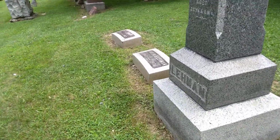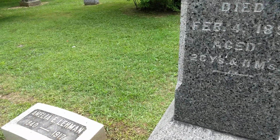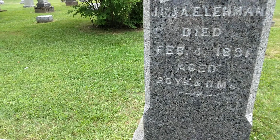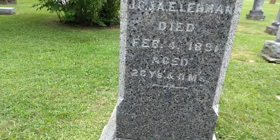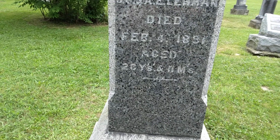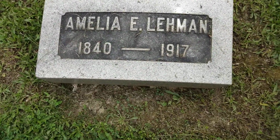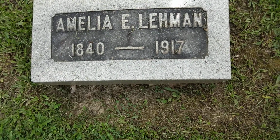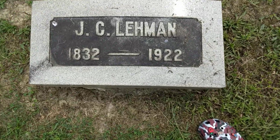Then we have Carlos, or something like that. He's the son of J.C. and A.N.E. Lehman. He died February the 4th, 1891. He was only 26 years and 11 months. He's the only one that's on that stone. Then you got Amelia, or Lehman, 1840 to 1917. You got J.C. Lehman, 1832 to 1922. All right.